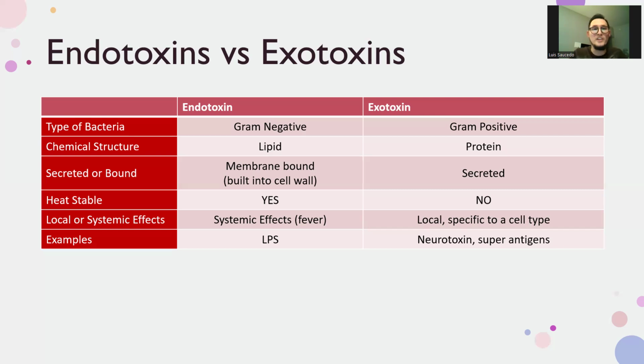Lipids, or the endotoxins, create systemic effects. Because they're attached to the bacteria, they travel with the bacteria. And depending on where that bacteria ends up, your body will have a generic response to it, like fever, inflammation, that kind of thing. Some examples of that are the LPS, or lipopolysaccharides.